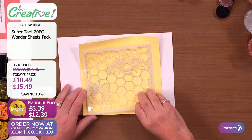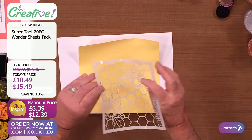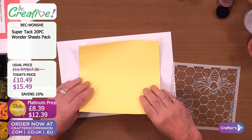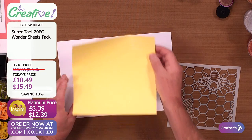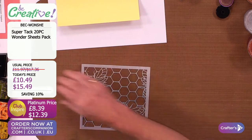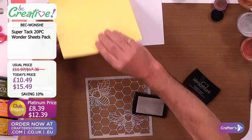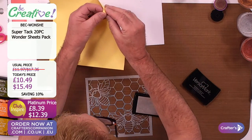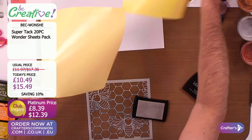So what do we have here? We have a plastic stencil, just an ordinary stencil. You've all got these stencils. And I have a piece of the Wonder Sheet. So what we're going to do, first of all, we're going to take our stencil here, and I'm going to take a Versamark ink pad, right? And what I'm going to do, the Wonder Sheets, I'm going to peel off one side like that. Take that piece off.